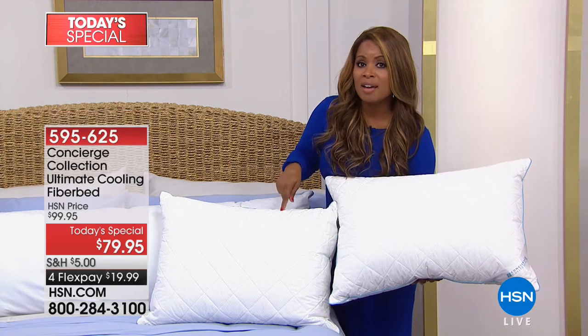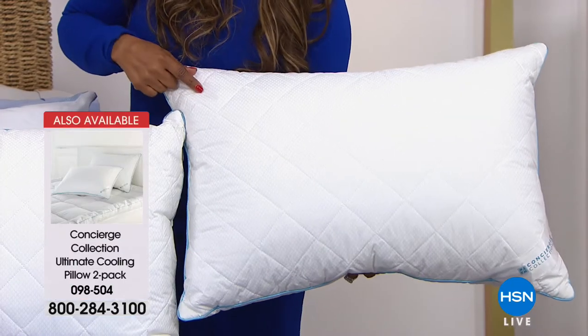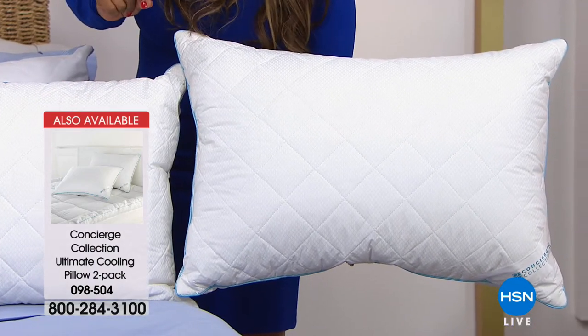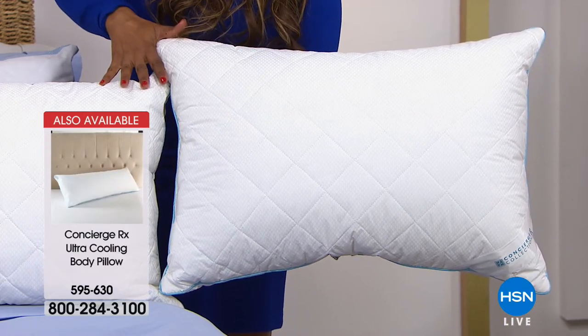We have 2 choices for you. The set of 2 in a king size, and then the set of 2 in what we're calling a jumbo size, but that jumbo size is actually a queen size. Somebody got wonky and called it a jumbo size, but remember, the jumbo size is actually the queen size pillows, and they're available on FlexPay.